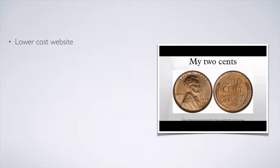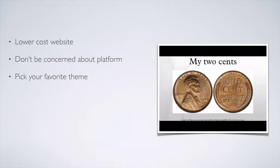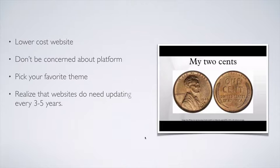So, if you want my opinion, I think the lower cost website, I wouldn't be concerned about the platform. That's not going to affect you. It affects whoever is going to be working in it, and anyone comfortable working in a website could work in the 2 platforms. Pick your favorite theme. I'm going to send links to these web pages that I just showed you. I'll email them, and you guys can look at the links on your own. And realize that websites do need updating every 3 to 5 years.